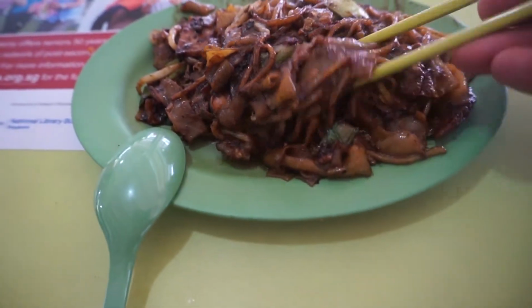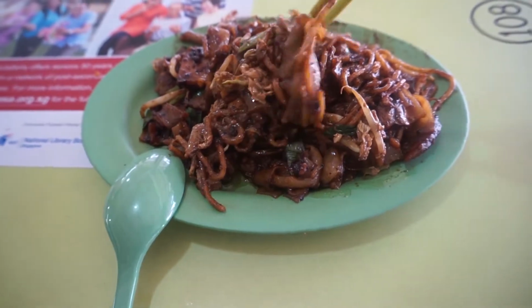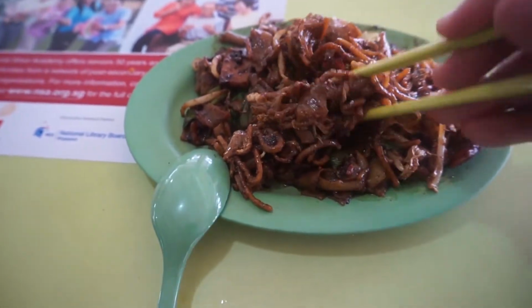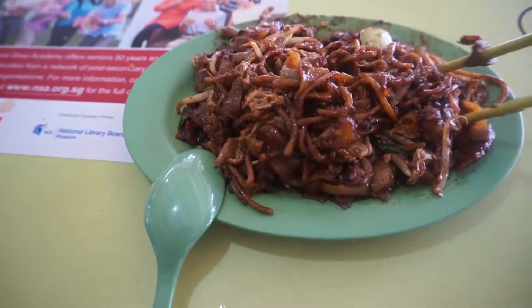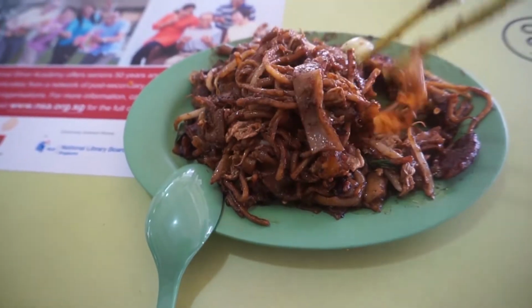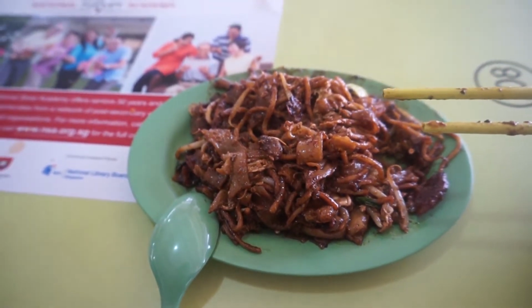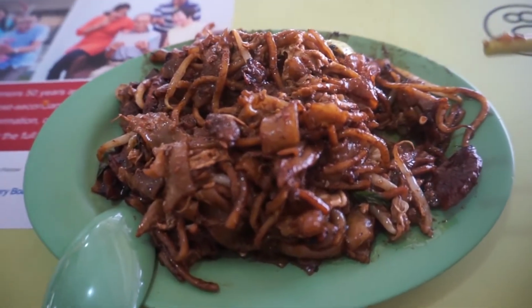and also very garlicky, and lots and lots of pork lard, which adds a lot of flavor and gives you the nice smell. A very good plate of Char Kway Teow, well fried, tasty, smells delicious, and even though it's a bit mushy, this is what you expect from this style of Char Kway Teow.